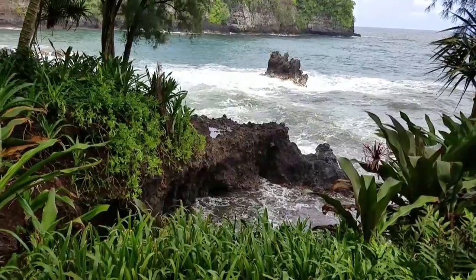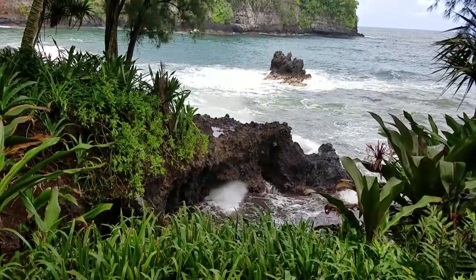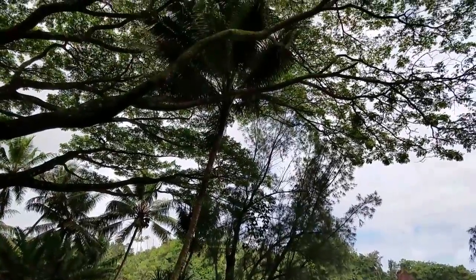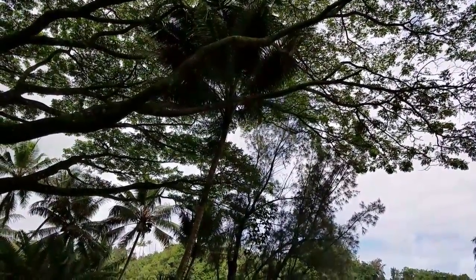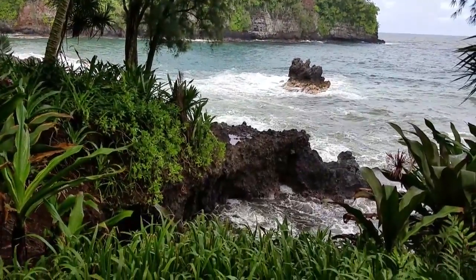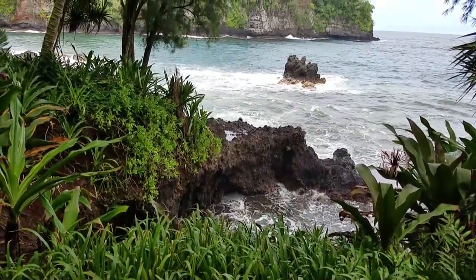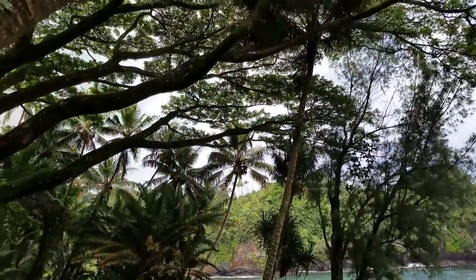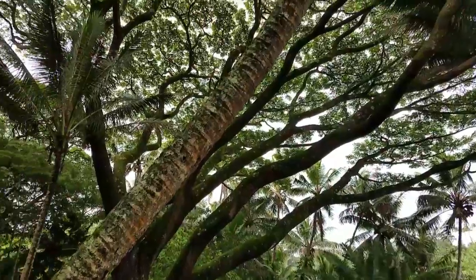I see a coconut tree. Oh yeah, up there. There's several right there, going over the water. These monkey pods are amazing. Like, look from this direction, you can see like four.